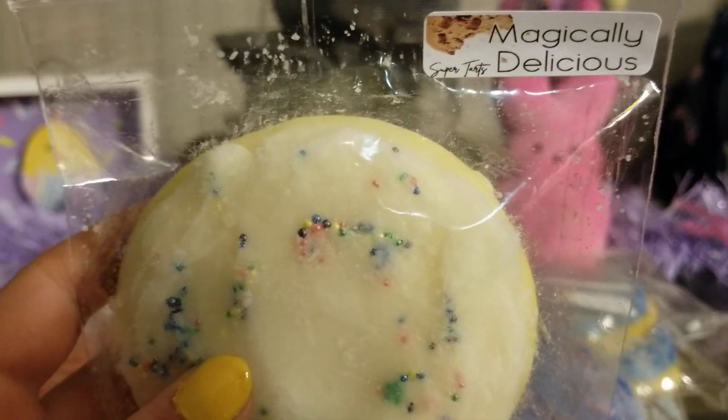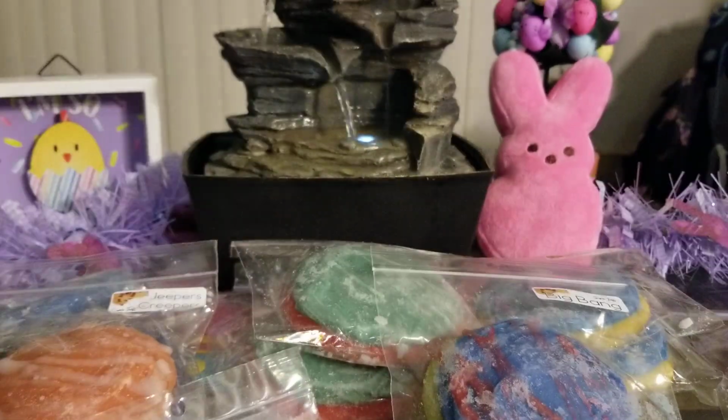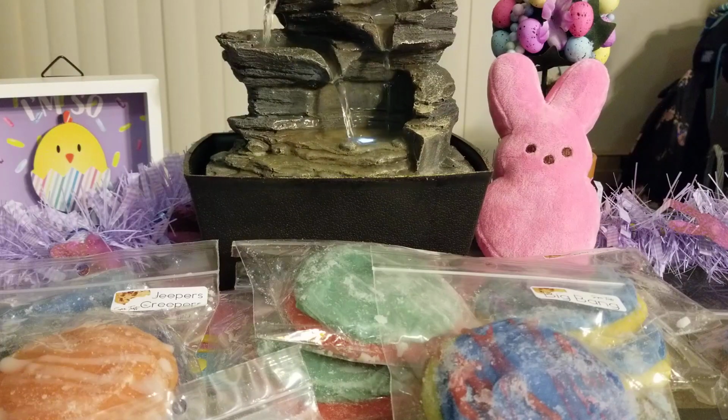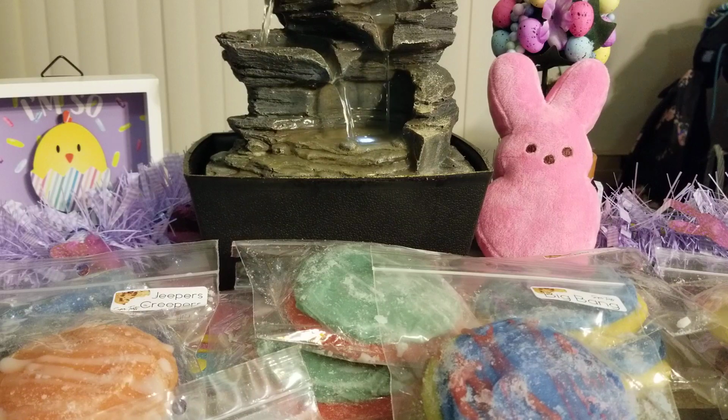Speaking of which, this one is Magically Delicious. I love this one. I love the little sprinkles. It definitely goes well with the Magically Delicious Lucky Charms theme. Yeah, amazing. It's just so good. I haven't found a Lucky Charms scent yet that smells so much like the cereal.